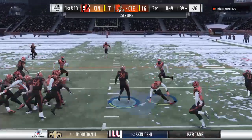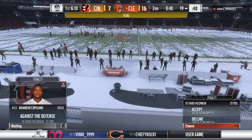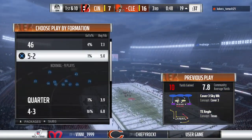Here's a give to Crowell. Nifty move. And he'll be brought down somewhat awkwardly here, and a late flag as well. I think this one's going to be a face mask.